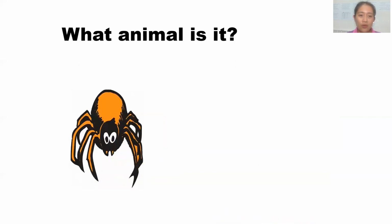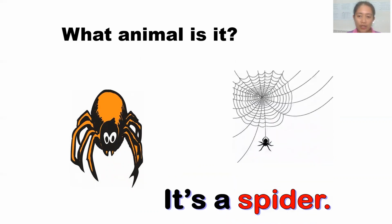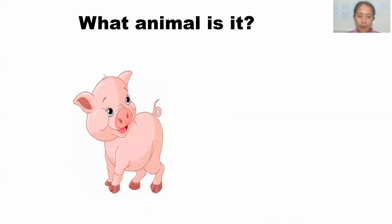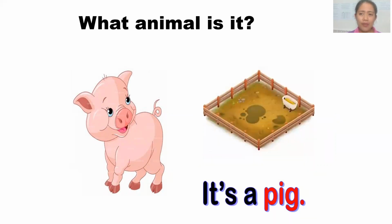Okay, can you guess what is the name of this animal? It is a spider. A spider lives where? In a web. Okay, now, how about this? What animal is it? It is a pig. Where does the pig live? The pig lives in the pigsty. And it says oink, oink, oink.